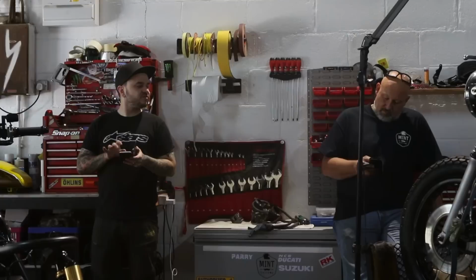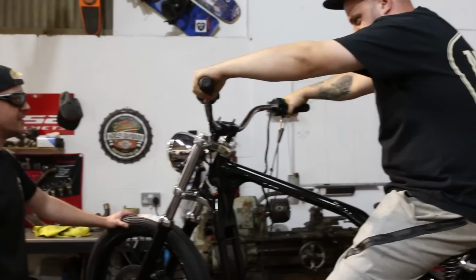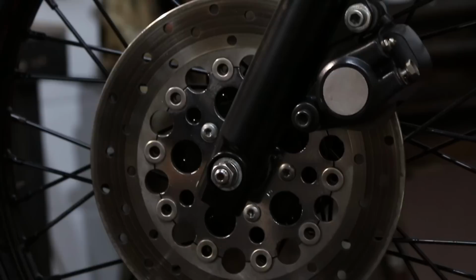The wheels have been built up, and the fresh tyres and bearings have been fitted. Lovely. From getting the frame back, it's taken weeks because we wait for stuff, but in all working hours, how long has that taken to build? Yeah, it hasn't taken that long to get to this stage.